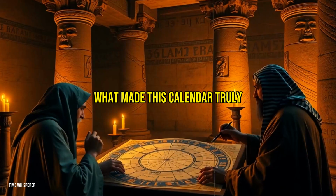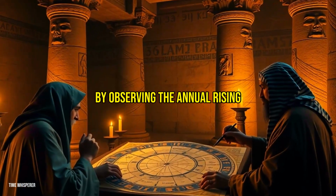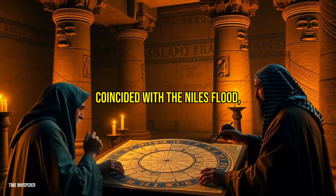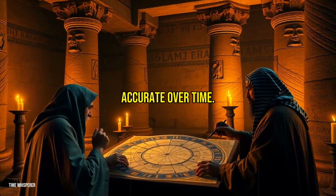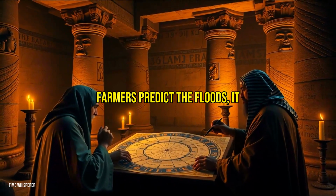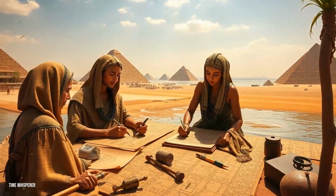What made this calendar truly remarkable was its precision. By observing the annual rising of the star Sirius, which coincided with the Nile's flood, the Egyptians were able to align their calendar with the solar year, ensuring it remained accurate over time. This innovation didn't just help farmers predict the floods, it transformed every aspect of Egyptian life.